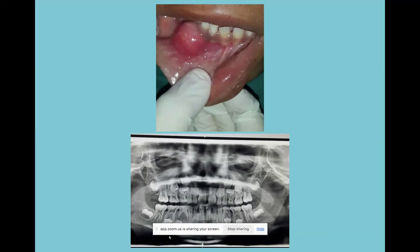It's not that a periapical cyst only occurs in adults. It can occur in relation to a deciduous tooth also. The idea of telling you this is to identify that if there is a cystic lesion like this, it has to be treated with cyst enucleation itself.